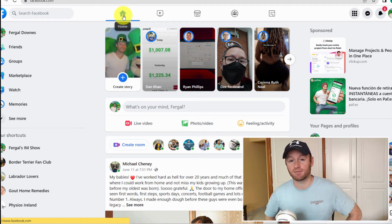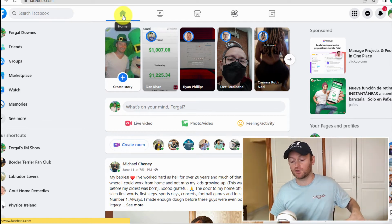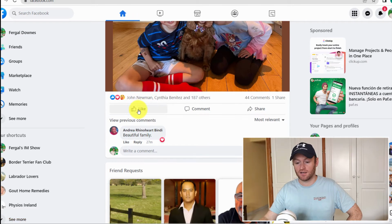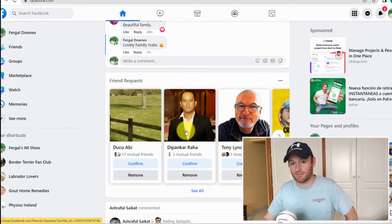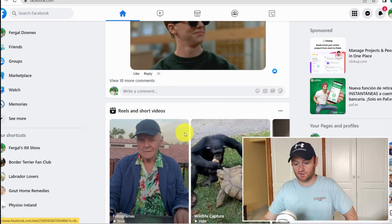Now, why are we looking to build engagement with these people? That's because when we're going to do a certain type of viral post in the future, you want these people to interact with that post. So you're going to be engaging with them so that they're going to see this post once it goes live. So we're going to go down here and click like on a few of these people's posts. And we're just going to say, lovely family mate, and a smiley face. It doesn't have to be internet marketing related, you're just going to comment on everything and anything that people are posting. And I'll just scroll down, I'll just do one more.